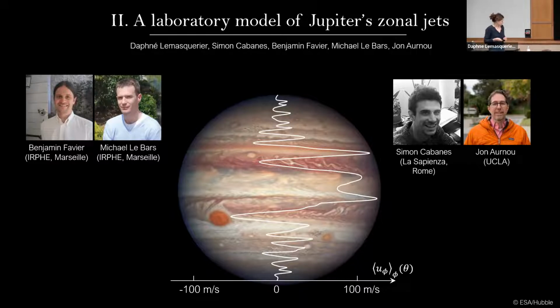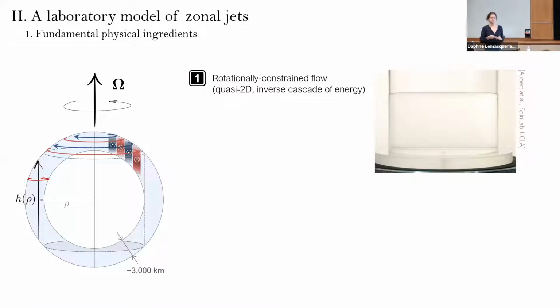Yeah. So for the second part, we're going to forget about those vortices and focus on the zonal winds, the east-west winds in Jupiter's atmosphere. Again, that work was started before I started my PhD, namely by Simon Cabanes, who is now at La Sapienza in Rome, and John Aurnou, who is at UCLA, and of course my PhD supervisors again, Benjamin and Miguel.